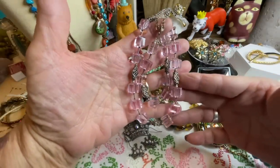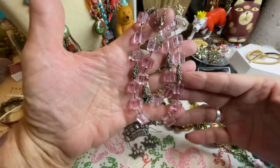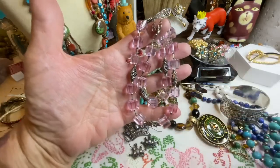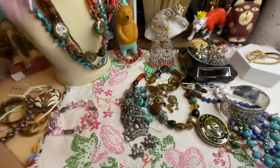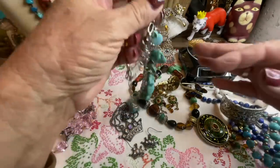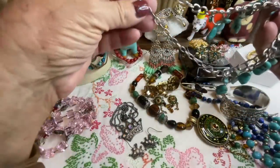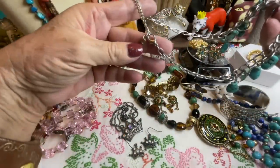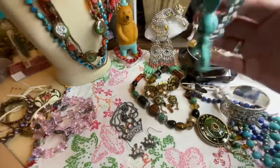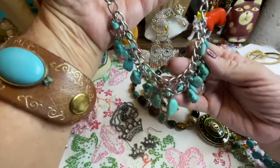I mean, they could be something else. I haven't tested it yet with my, how do you say, presidium? I don't even know what it's called. But yes, I probably need to test that and make sure those are just glass. And then this necklace here, which I believe is probably howlite, just because the clasp isn't marked sterling or anything, but it's still a really nice piece. Looks like turquoise anyway.